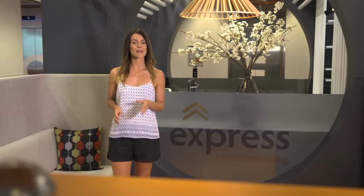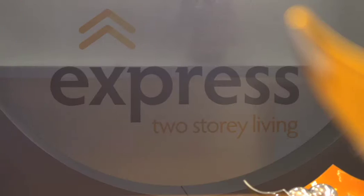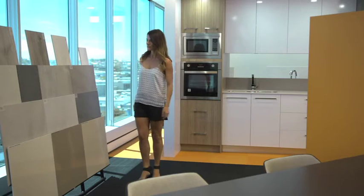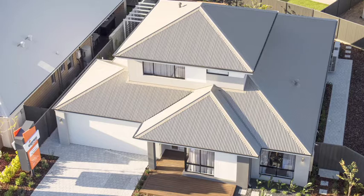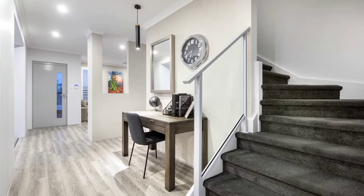Earlier in the show, we introduced you to Express two-storey living and their amazingly affordable solutions to home building. And now it's time to learn some more about their display homes. Express two-storey living pride themselves in building a two-storey home that is designed just for you. Their display, lifestyle and freedom range of home designs offers you a variety of two-storey floor plan configurations and inclusions to suit your needs and budget.